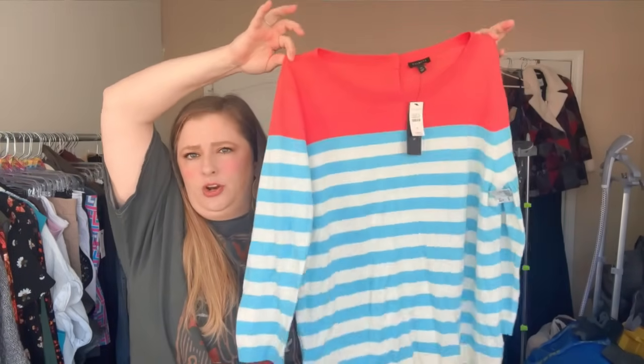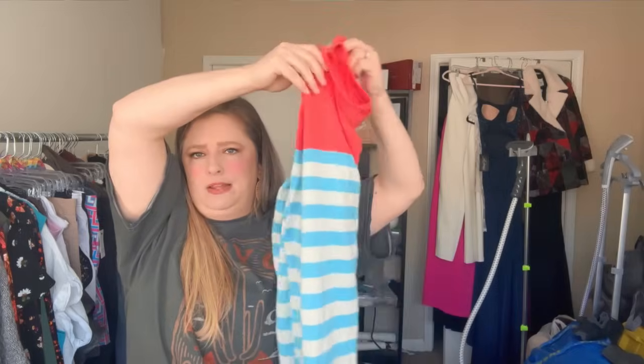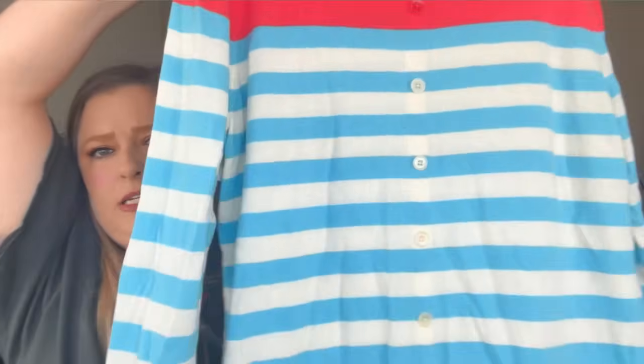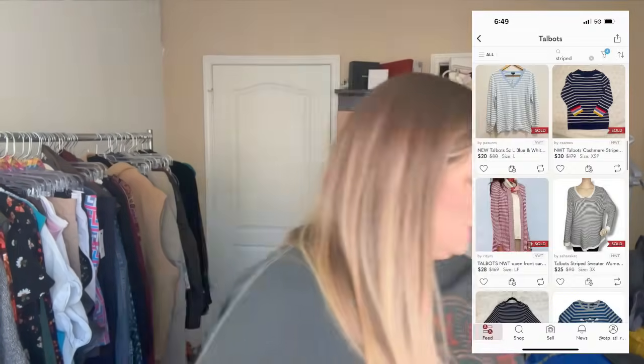It gives like a nautical vibe, like something you'd wear beachside or to a lake or something like that. So it's got this button down detail in the back, but super simple, but also super precious. I can see that flying out of my closet.